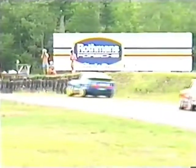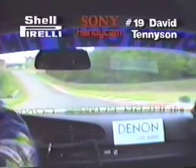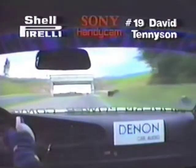David Tennyson has stretched out the lead on Richard Spinard, but as they come through the right and left-hand turns here, Spinard closing it back up. You're with the leader, Tennyson, as he comes uphill under the bridge.